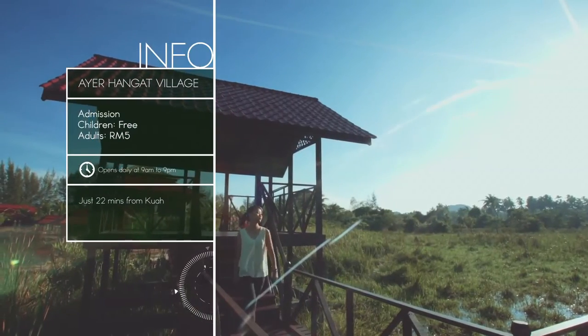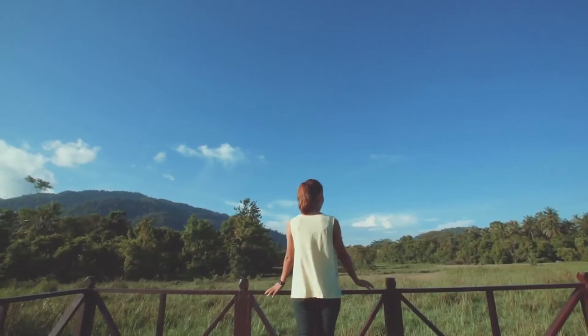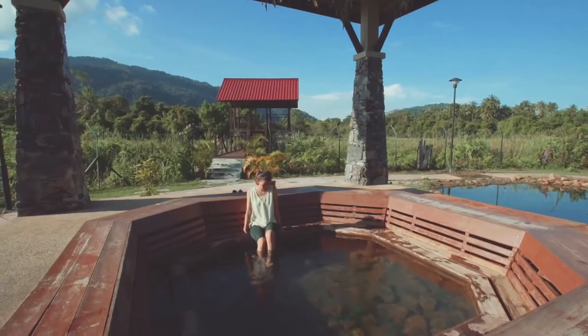Several activities take place in Air Hangat Village, including cultural shows, this gorgeous deck view, a gallery to learn about traditional Malay wedding, and a spa.